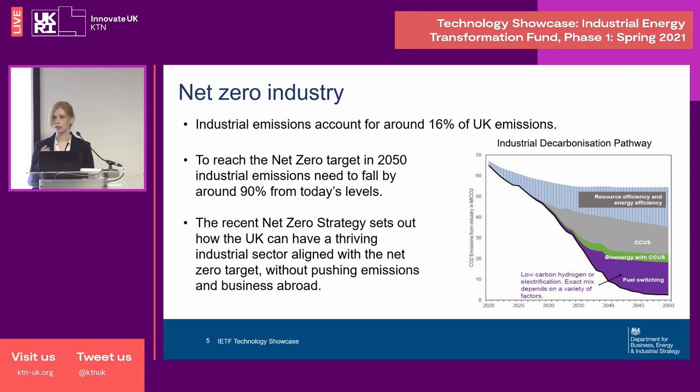And we recognise that for industry, this is a really specific challenge because a lot of the processes that you're employing are very specific to you. There's risk involved in some of these technologies. And we also want to make sure that you're remaining competitive as you're investing. So that's really why the IETF has been set up in the first place.